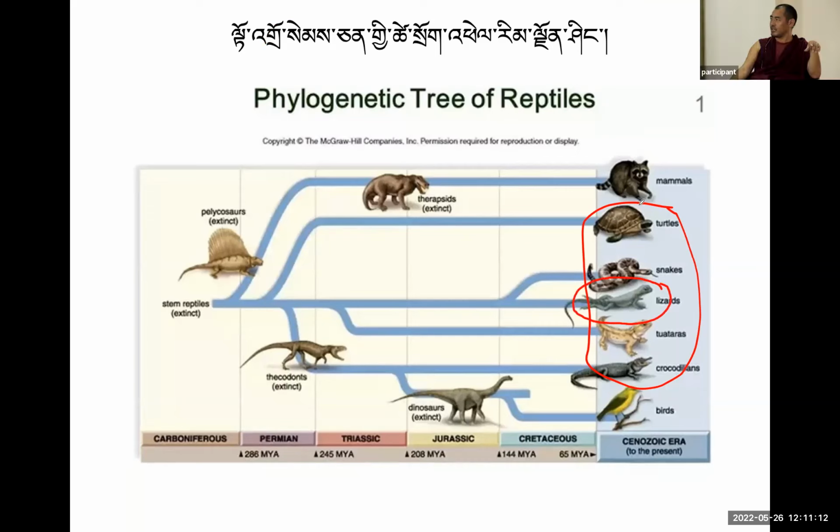Yes, somebody get it. There is the turtle. They are related, and their most recent common ancestor is here.